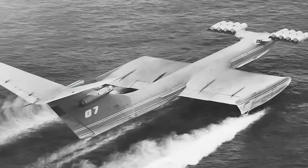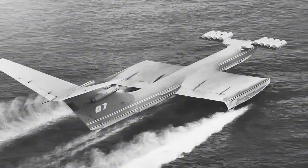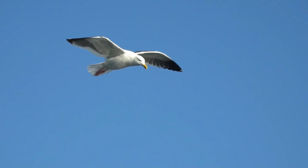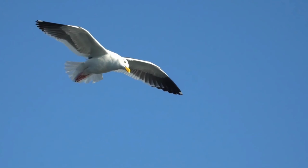It was a machine that mastered a sliver of sky no one else could reach, and got trapped there by the very thing that made it brilliant. So the next time you watch a seabird skim the waves without lifting a single feather, you're watching the same invisible cushion of air that once held up a 500-ton giant. The pelican just figured it out first and made it look effortless.